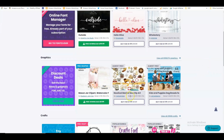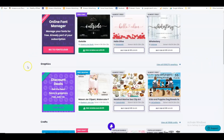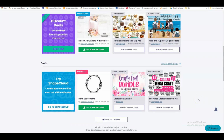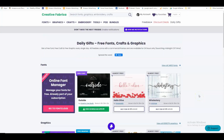You know, look at this lovely nautical marine sea clip art. You can buy that for $1. It's not free, but it's almost free, as it says here. So it's also giving you the ones that are really cheap. But like I said, most of them are free graphics here. So it's a really good place to find free images, fonts, and all sorts of things for your book interiors.